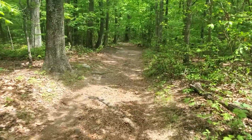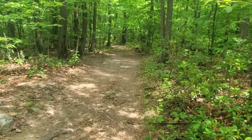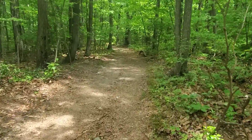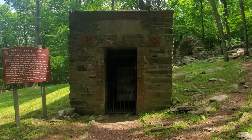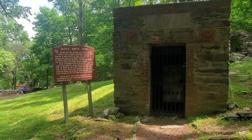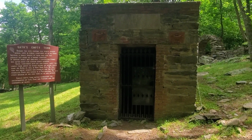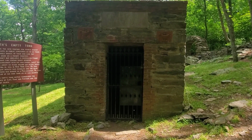Trail's been just like this for the longest time. It's beautiful walking. You can make some pretty good time on this type of stuff, that's for sure. Just a little short side trail brings us down to Gath's empty tomb. Late 18th century, but never used. Oh, I can't see in there very good.